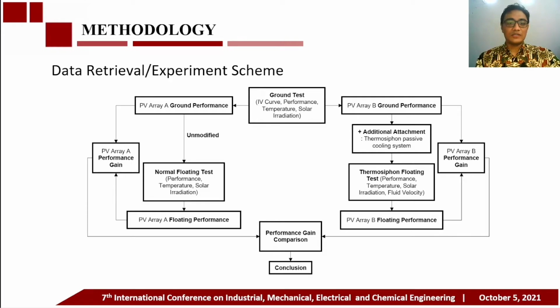We gave two designations for floating test. The normal floating test applies to PV array A and the thermosiphon floating test to PV array B. After we obtain the floating test data, we compare the performance gain relative to the ground test performance data. Once the gain was identified, it can be compared to conclude the advantage of thermosiphon passive cooling.